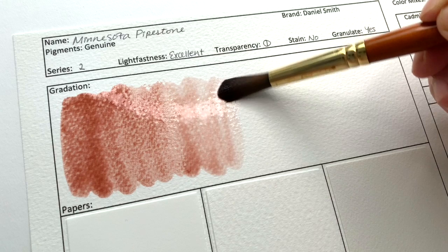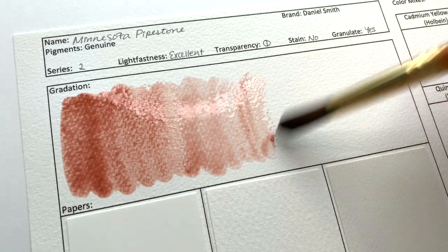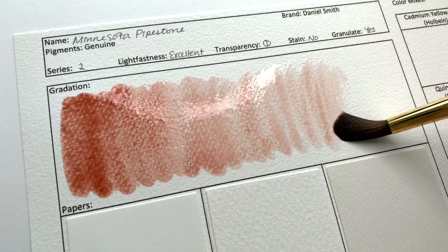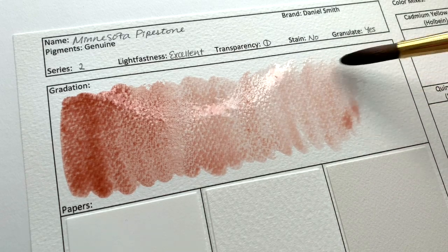Minnesota Pipestone is a Series 2 pigment, classified as excellent in light fastness, semi-transparent, non-staining, and granulating.